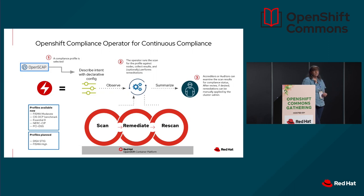So the OpenShift Compliance Operator is available with any OpenShift subscription. We're shipping the profiles that you see in the available now box today. You can run those profiles on any OpenShift cluster. You'll get a report back as to which controls are compliant and which are not. If you wish, you can rerun and remediate your cluster, applying those technical controls. You can also tailor your profiles.